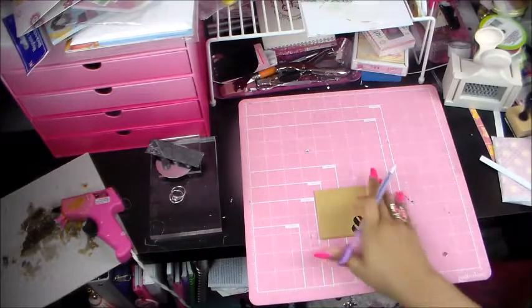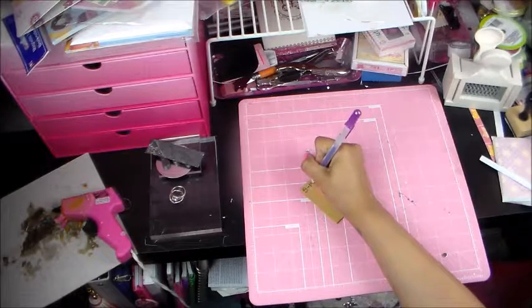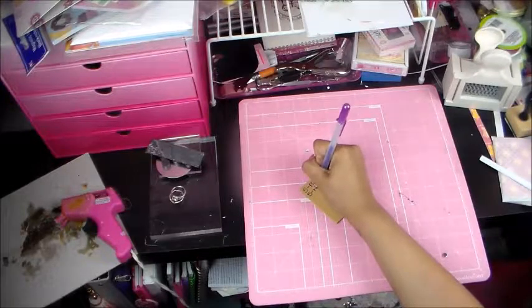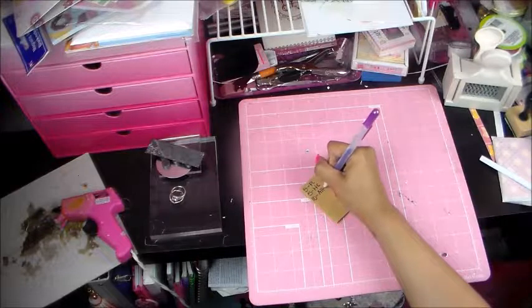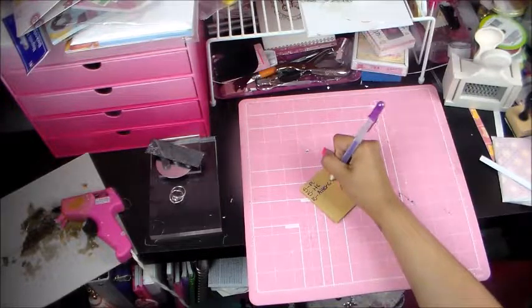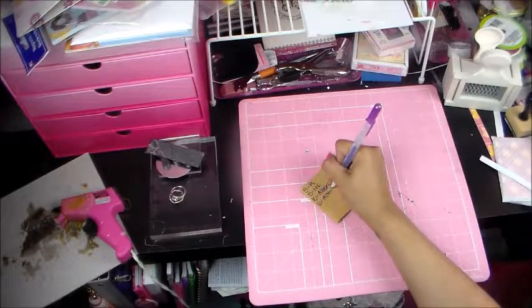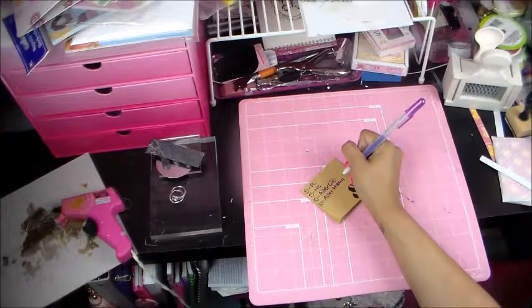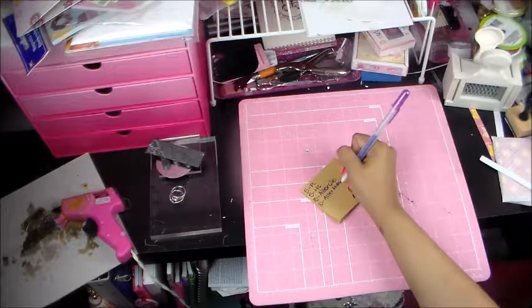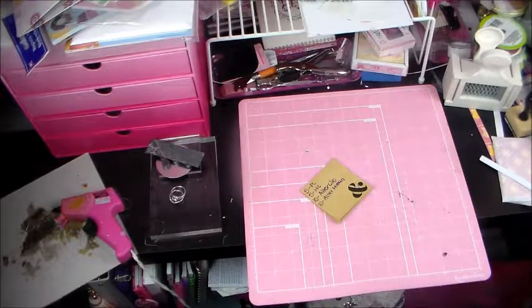And let's do your points. So you get 5 points for your pocket letter, 5 points for your handmade card, 10 points for your altered clipboard, 10 points for your altered muffin tin. So I got all the altered stuff. Then, wait, let me see.